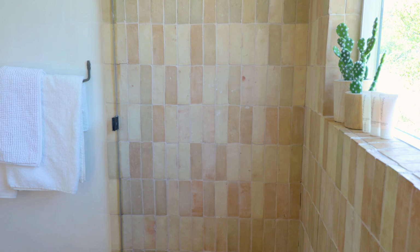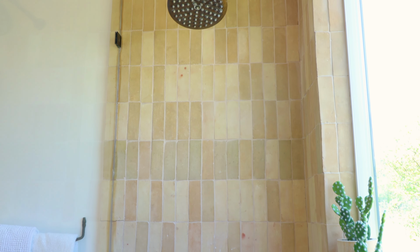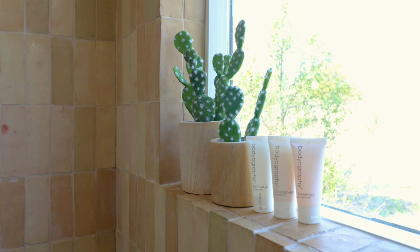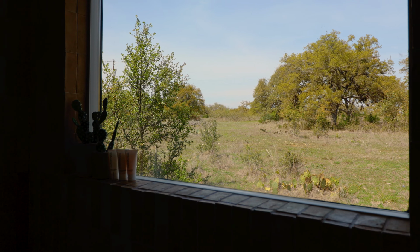And in the shower, you can find these gorgeous tiles. They're actually Spanish and Moroccan shower tiles I saw on the listing. And you have another amazing view looking out into Texas Hill Country.